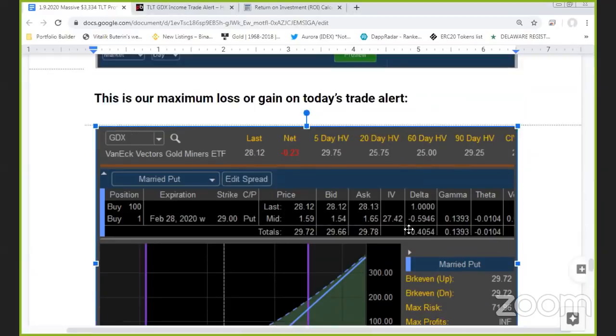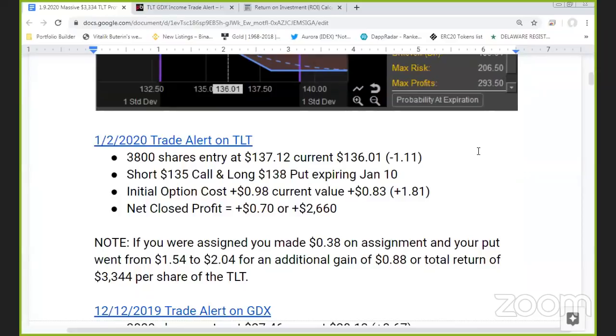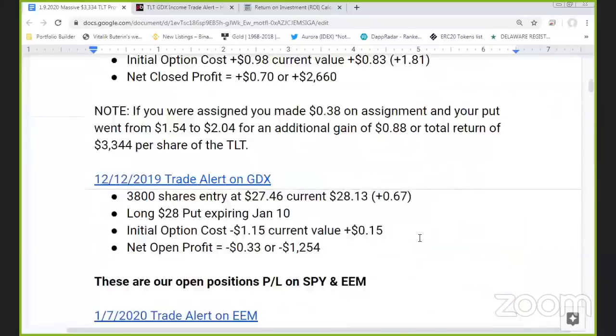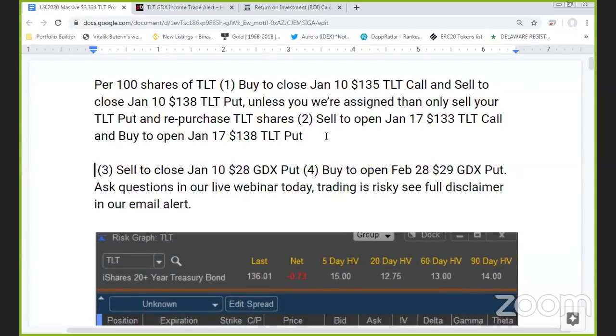Yeah, and no worries. So I'm looking at the GDX alert that you sent. And I'm a little bit confused. It's sell to open Jan 133 call, buy to open Jan 138 put. And then the next instruction is sell to close the Jan 28 GDX put and buy to open. So we've got a buy to open in the second group of instructions. So you've got opens in the first group and then close in the second group, but the close and open are together in the second group. I'm confused by the formatting, or maybe it's just me not thinking it through yet.